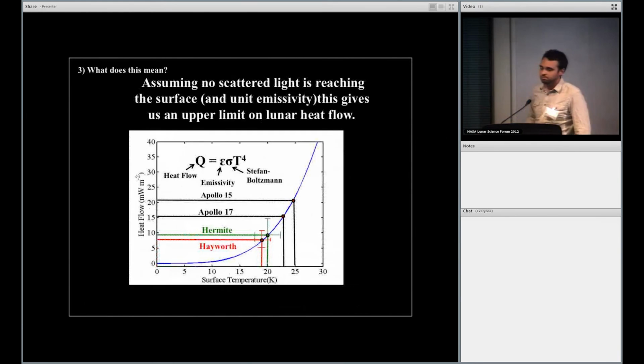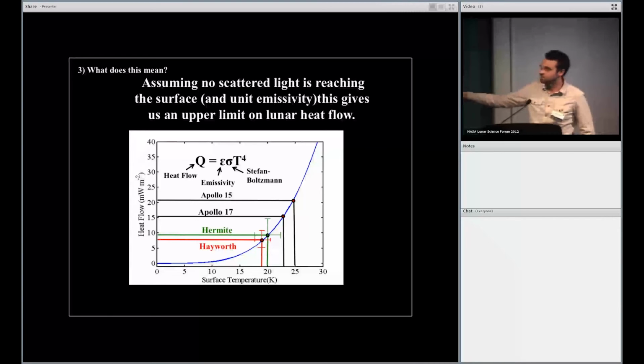Just to talk about what these data might mean in the global context. If you just take the low temperature at face value, and you assume that you really have no incident light hitting that area at that time, that you're in complete darkness, geothermal heat from below should actually warm the surface. And you could just take, this is a unit emissivity, which you might not have, especially in these cold places, all right? We don't really know what controls emissivity in these cold places.